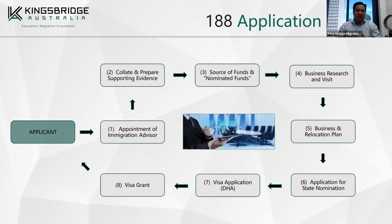Once you receive a nomination approval from the state, you will then get invited by the Department of Immigration, where we'll have 60 days to lodge our application. Once we lodge the application, we'll need to wait between 1 to 2 years for processing. With our Hong Kong clients, this processing has been relatively quick.